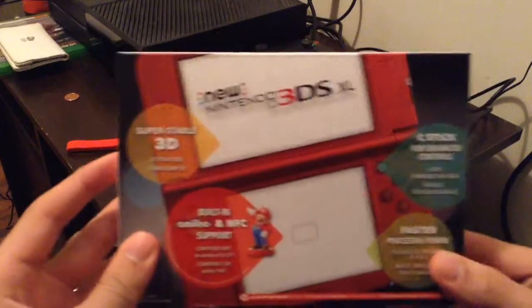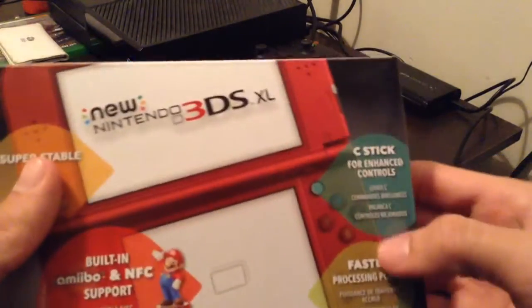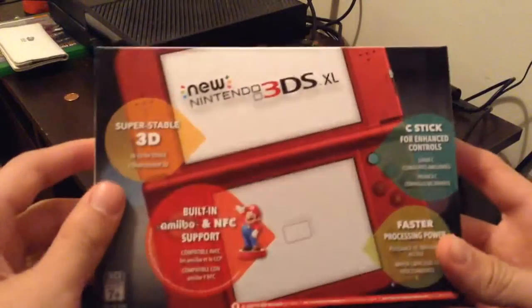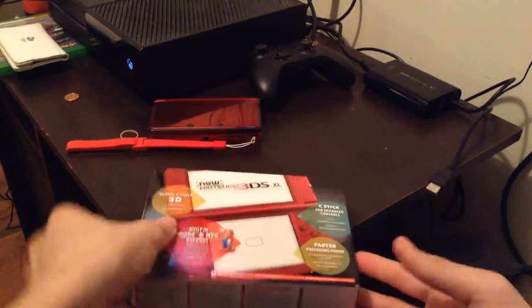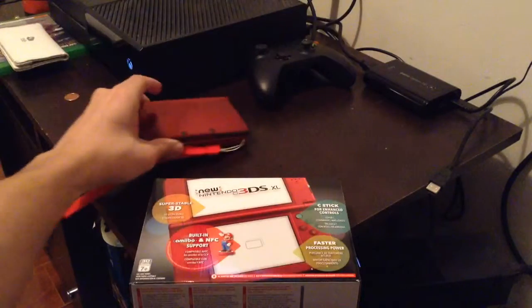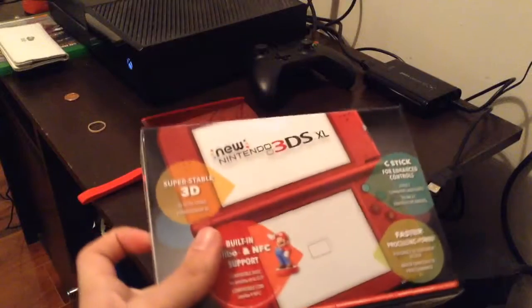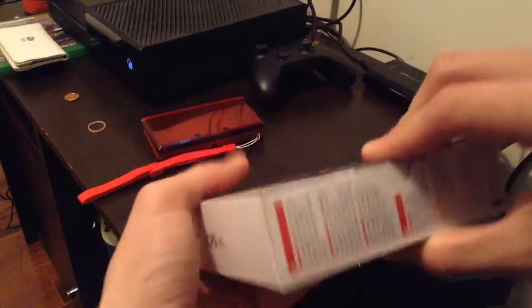New 3DS XL. Sort of really excited for this. I was trying to find the black version, because then it could go with everything else. But the red 3DS, I was like, might as well get the red instead of trying to wait forever. And now that it is a matte finish instead of a gloss, I think it's gonna be better.